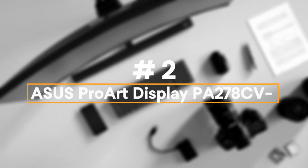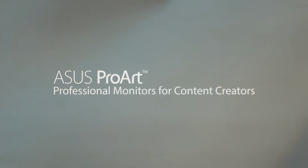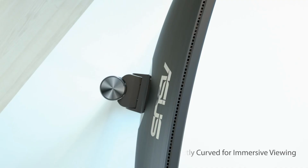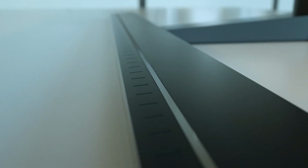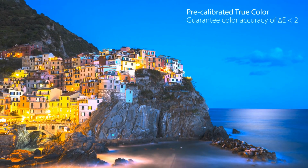Number 2. Asus Pro Art Display PA278CV. The Asus Pro Art Display PA278CV is a low-cost 27-inch 1440p monitor that's meant for content creation. Part of the Asus Pro Art lineup, it's a newer and more feature-rich version of the Asus Pro Art Display PA278QV, and it sits below the 4K Asus Pro Art Display PA279CV.